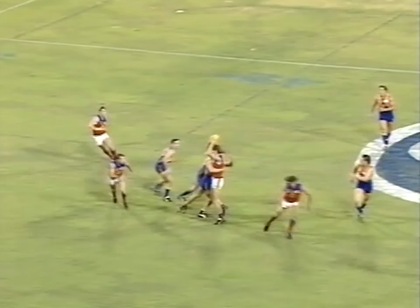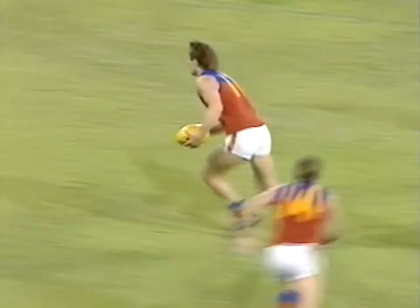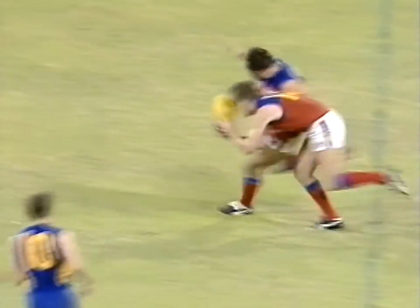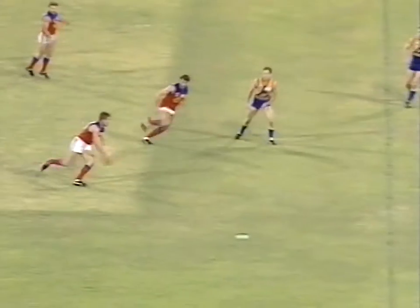Oh, Lynch, big fly at the back. Claims it. Gets it. Crowd won't like it. Well, White had hands on it first, I thought. Yep. So things going with Fitzroy in more ways than one. Centering kick doesn't quite get to McCarthy. Dunstan, he's very clever. What can he do here? Goes to the pocket.